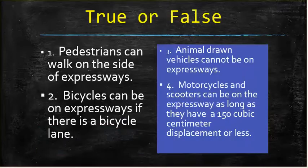True or false? Number 1. Pedestrians can walk on the side of expressways. Number 2. Bicycles can be on expressways if there is a bicycle lane. Number 3. Animal-drawn vehicles cannot be on expressways.